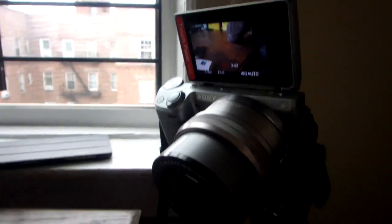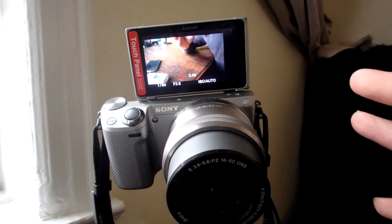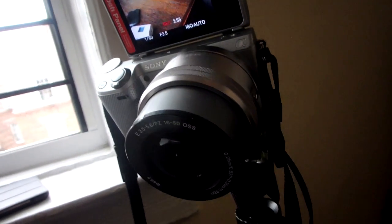Another thing I love about it is it has Wi-Fi. So like I can take a picture and send it straight to my phone. So it's a good camera within itself. I can take a picture and immediately just send it straight to my phone via Wi-Fi and then upload that to Facebook or Instagram or whatever.